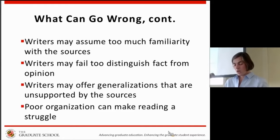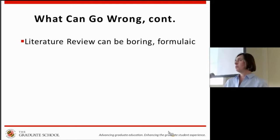But wait, there's more. I think the biggest one, they can be really boring and formulaic, right? Part of the reason that they're challenging to write is that it sometimes feels like an exercise, that you just have to slog through this and do it. It's just a step in an exercise. People don't say, wow, that was the most fascinating lit review I've ever read in my life. They have to follow some kind of formula, and so it's harder to make them a little more exciting.